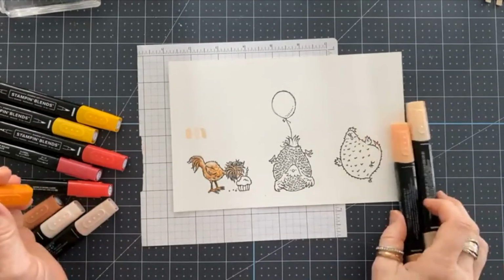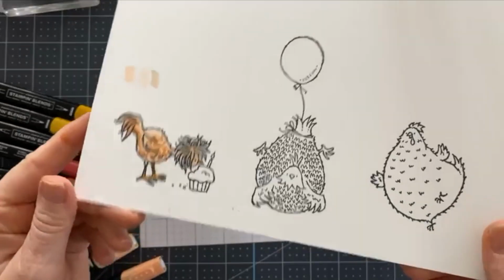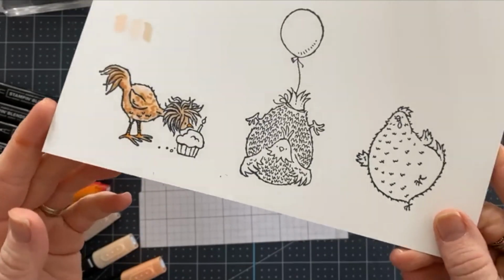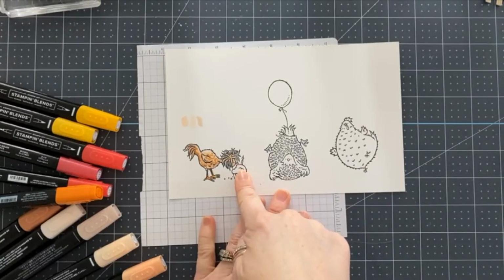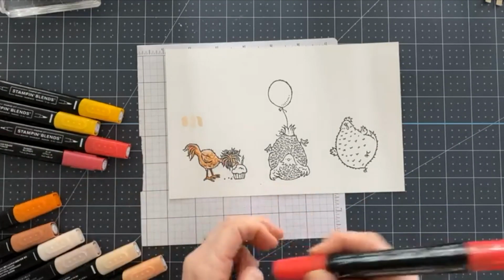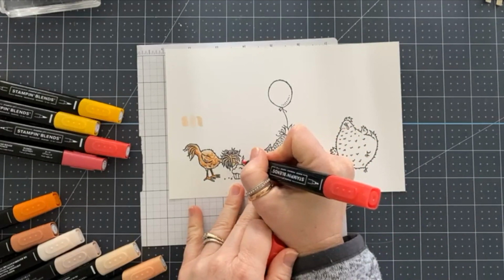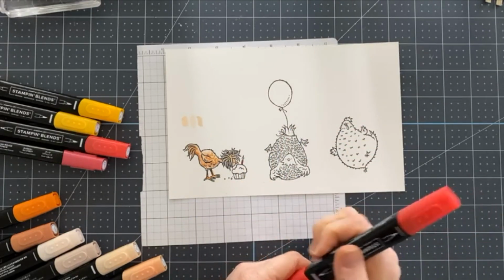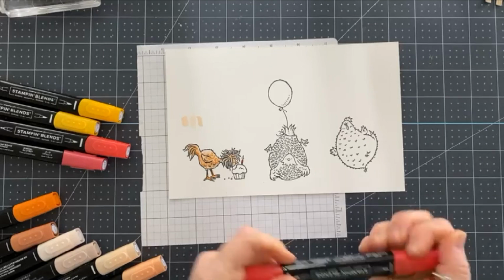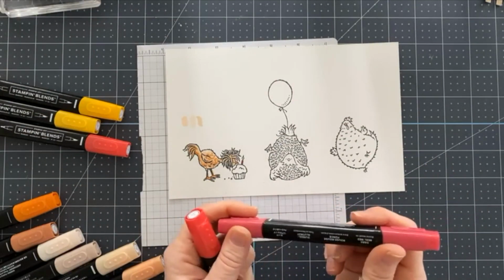Okay, now look at that chicken. Is that not the cutest little chicken you ever did see with her speckles? Okay, now we got to do the cupcake. So for my cupcake, I want a red candle. We got to add lots of color because we don't have a lot of color in the chicken.